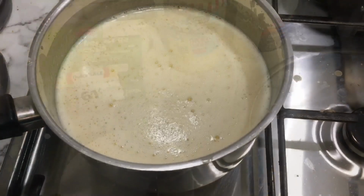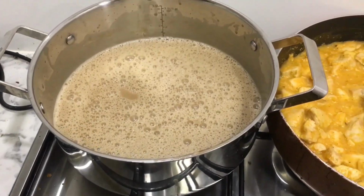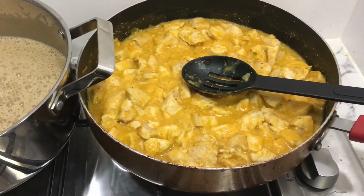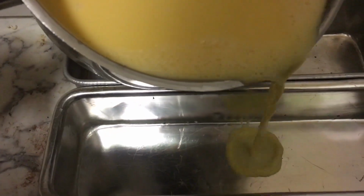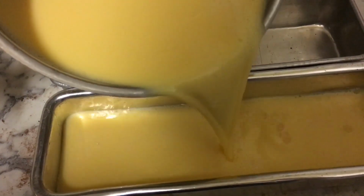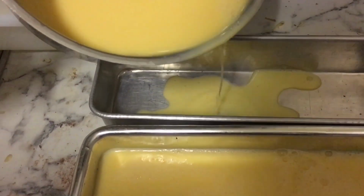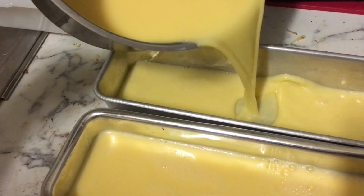So here's the second flavour, the hokey pokey one. As you can see here, I've got it cooling as well as the iced coffee one, and here's the chicken that was cooling before, which I'd already showed you how I divided up. And I'm just pouring the ice cream into all of my containers to go in the freezer. These are the only containers that I have that are going to fit the space.